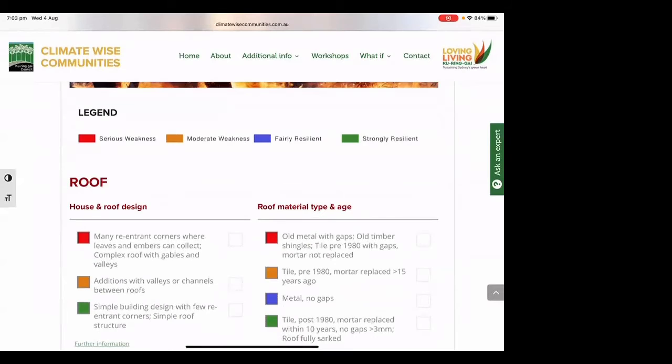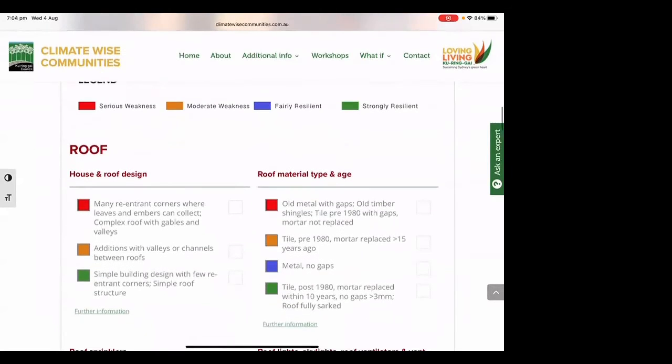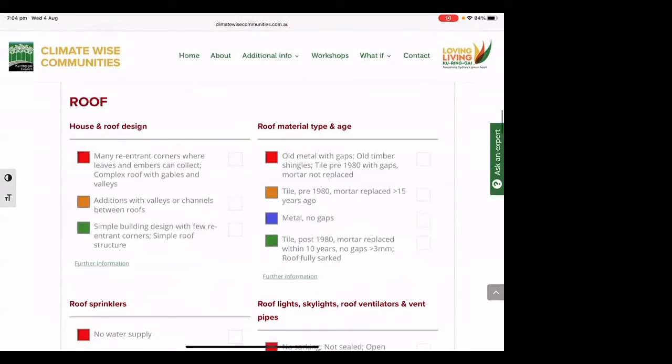tells you what part of the house is strong or weak, if it's a serious weakness, a moderate weakness, or fairly resilient or fairly strong. What I mean by that legend is that the section below will show you different parts of the house, for example the roof design. If you have a roof that has many re-entrant corners, then it's very weak, or very vulnerable to bushfires. But if you have a simple shape of the roof, then it's fairly resilient.